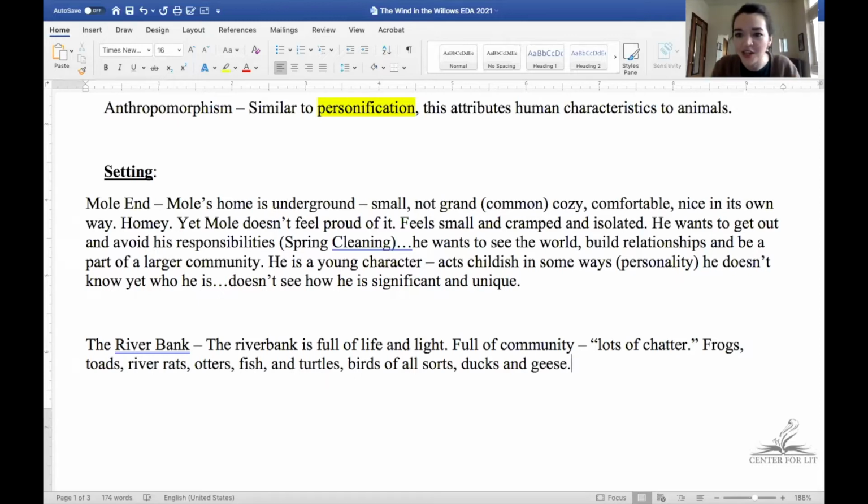In the water, there are creatures that live there. In the banks of the river, there are creatures. Above the river, swooping around it, you have beautiful birds, right? It is full of life. So we have Mole underground, isolated by himself, coming out into this community full of people and friendship possibilities, right? Wow, that's incredible. All right, good. Anything else you want to tell me about the riverbank?